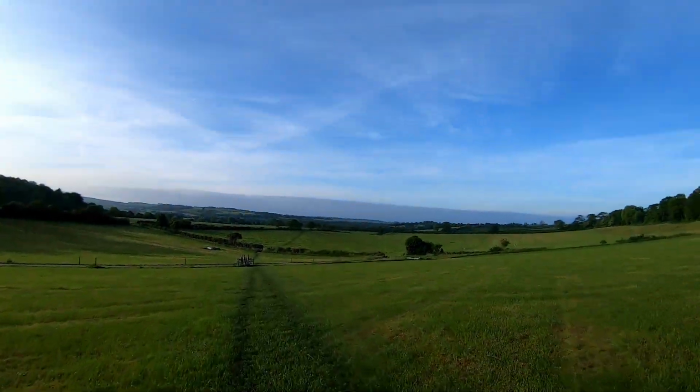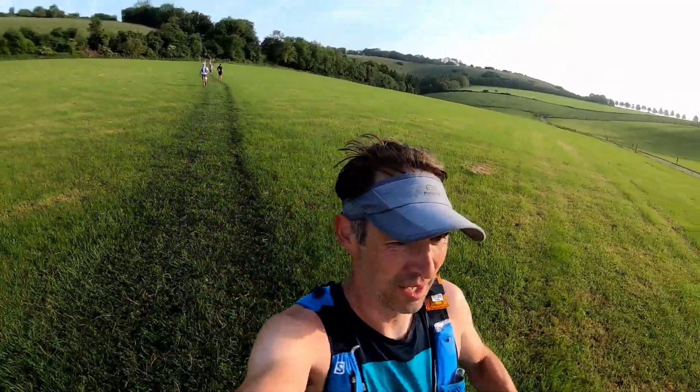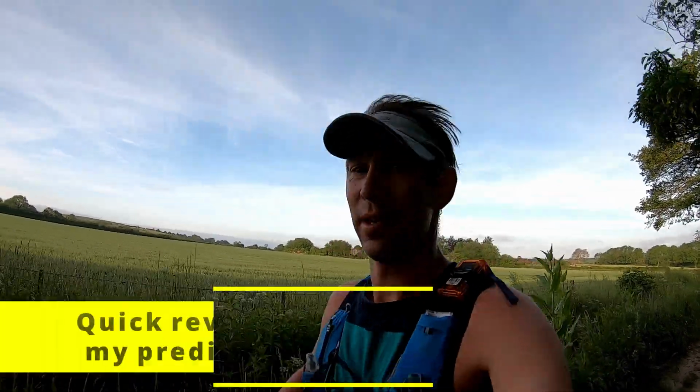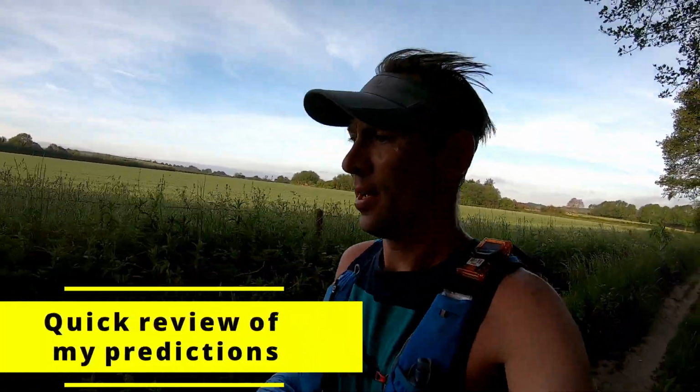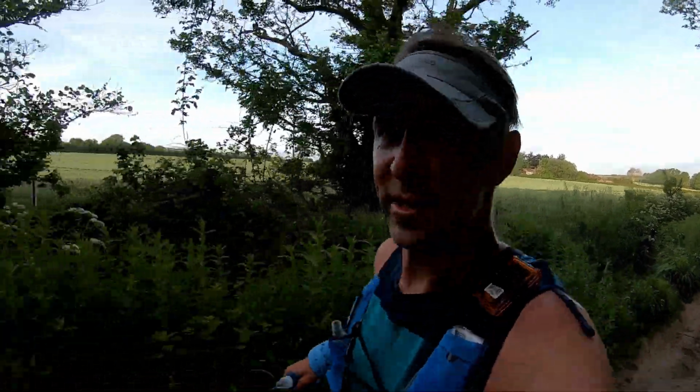Just through the first aid station, 10 miles in 1 hour 30 minutes. So far so good. Let's keep it going. So, started in Winchester, Matterley Bowl, running to Eastbourne, all the way on the South Downs Way.